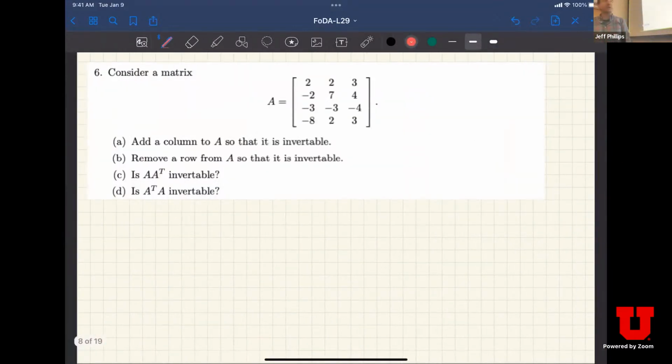Question 6. We're into the linear algebra. A is a matrix. I'm not going to read all the entries. It's got 4 rows and 3 columns. Add a column to A so that it is invertible.